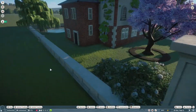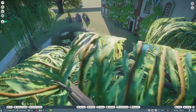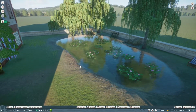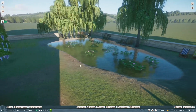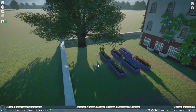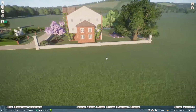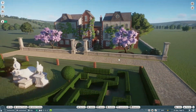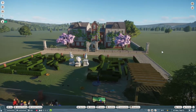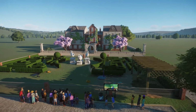And then if you walk around the back, there is a lovely pond with more lily pads for Lilypad Manor. Some lovely willow trees, a big old oak tree over here as well, and some planter boxes. I'll probably add a few more trees in, but I think for now it fits in much nicely. Much nicely. Good words there. But yeah, I think it looks good.